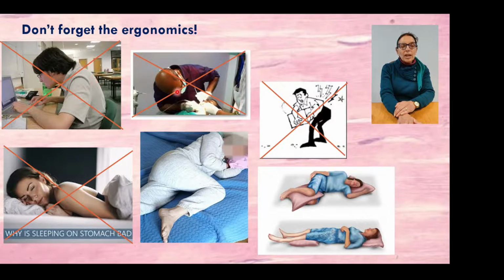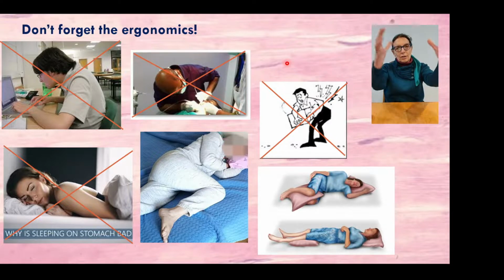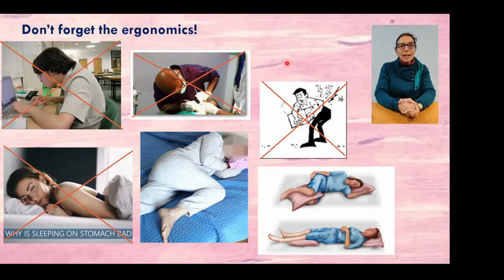Now, the average head weighs about 4.5 kilos. And if you were to take a 4.5 kilo weight in front of you and just hold it there for 10 minutes, you're not going to be very happy. That's going to be painful and sore. And just think how much energy we expend. And we don't blink an eyelid when we see people like that, or when we sit like that. It's just so much of the norm these days.